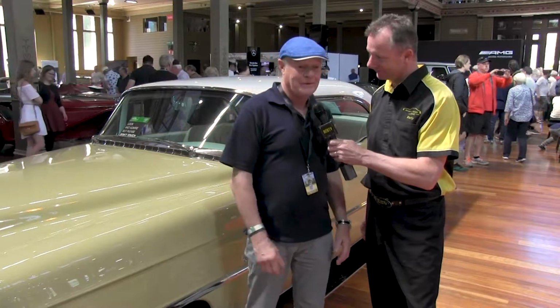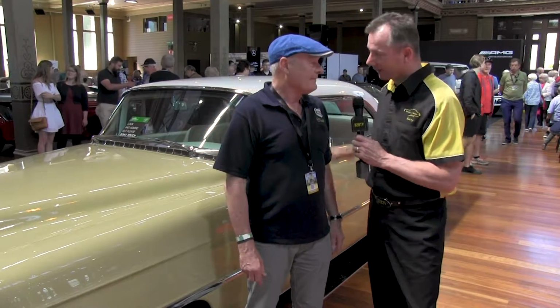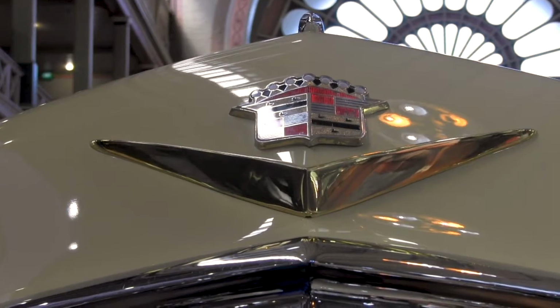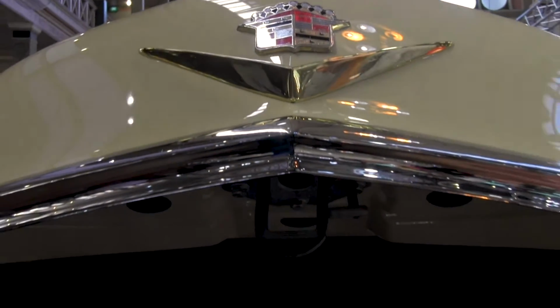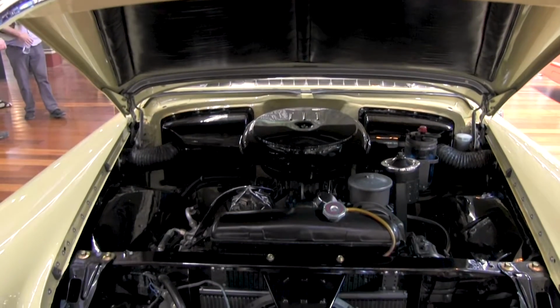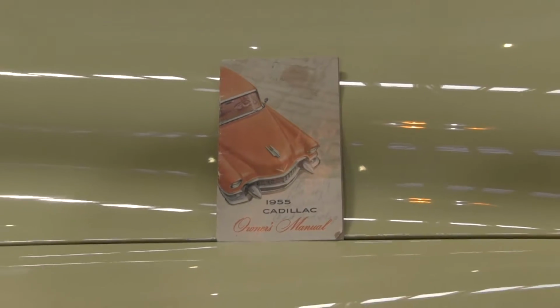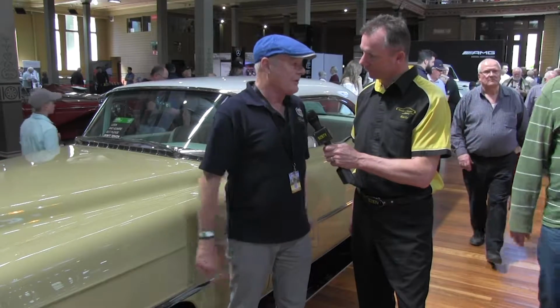Well, my 1955 Cadillac Coupe de Ville is the pride of my life at the moment, so enjoying every minute of it. No, great. Now, first of all, we're here at MotorClassica for 2018, and you've got your car here. How'd you get your car here in the first place? Well, look, I started collecting cars late in life then. I wanted a 1964 Corvette Stingray, which I have, and I then wanted a yellow Cadillac, 55 Cadillac Coupe de Ville. And I wanted it to be perfect because I'm not into doing the actual restoration work.